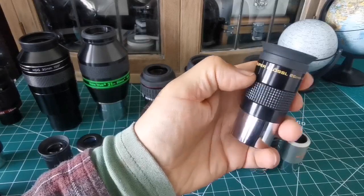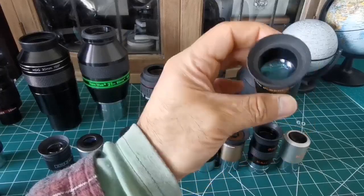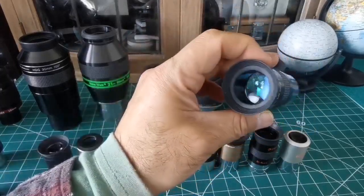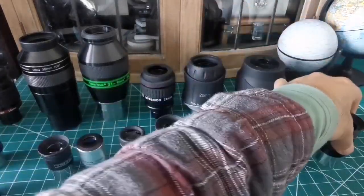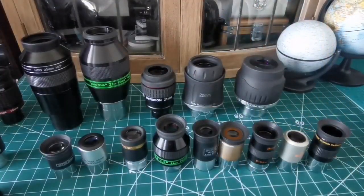I don't know what LP means here. I should not say lunar planetary probably. Anyway, this is a Meade. It used to come with the telescopes that Meade provided, and they will come as included in the kit.